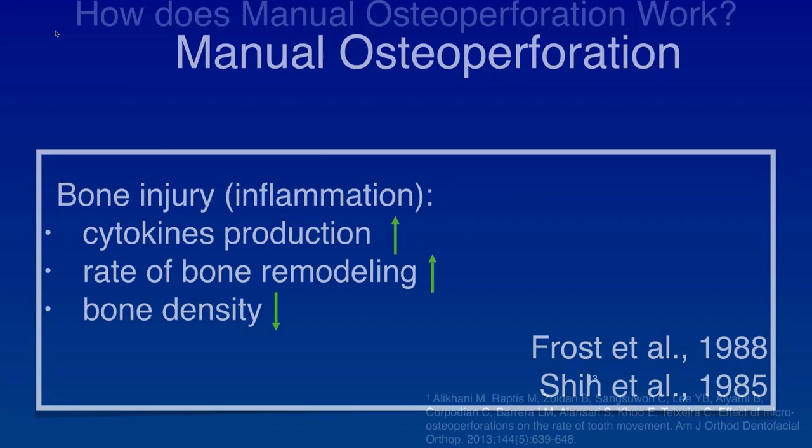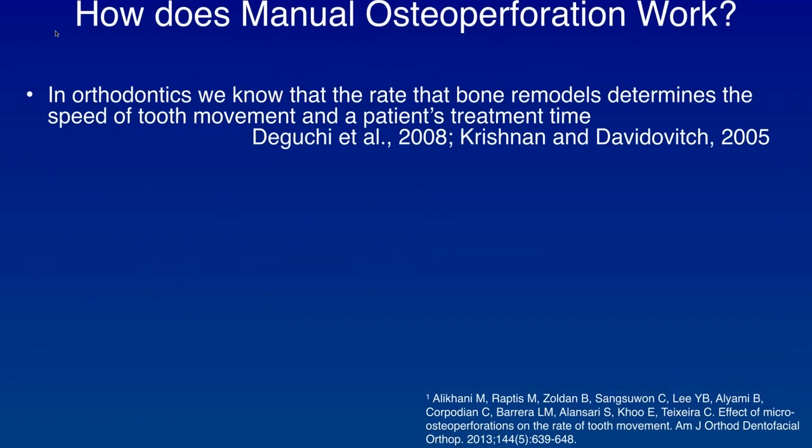How does it really work? Well, there have been articles written, listed below. In orthodontics, we know that the rate that bone remodels really determines the speed of tooth movement in a patient's treatment time. And I think that for me, even 25 years ago, when I entered dentistry as a general dentist, watching some orthodontists create new brackets that supposedly caused cases to move faster, that really caused root resorption, and that was my concern when I first started doing manual osteoperforation.